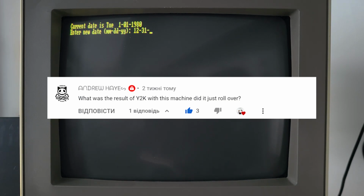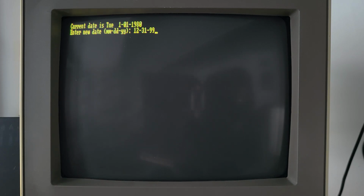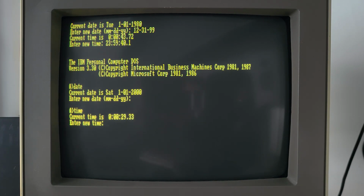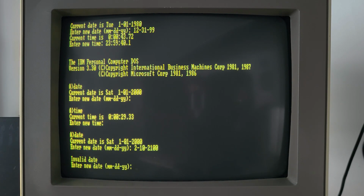One of the interesting comments was about whether the Soviet machine will actually handle the Y2K problem. So, what I will do is, at the date prompt, write 31st of December 1999 and a time which is very close to midnight. Then we'll just wait a little bit and try the date command to check whether it works or not. Wow, surprisingly it did. And okay, if I try to set the date to 2100, no, this doesn't work. Okay, but nevertheless, good result.